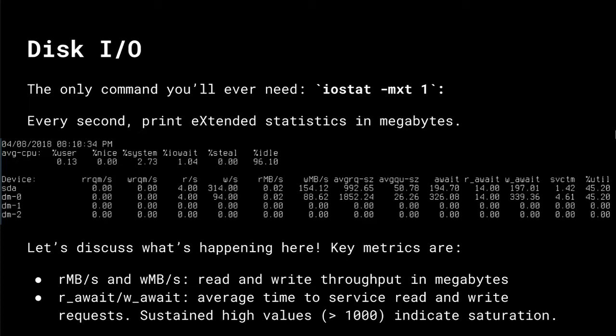In order for you to get information about disk I/O, there's only one command you need. At least there's only one command I've ever used in the 7 years at Acquia, which is iostat. And I use the flags mxt1, which say in megabytes, extended attributes, run it once a second and give me per-second metrics. So let's talk about the output here, because there's quite a bit going on, but we'll just show you the ones that you care about.